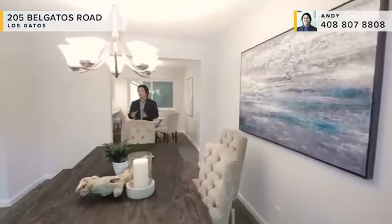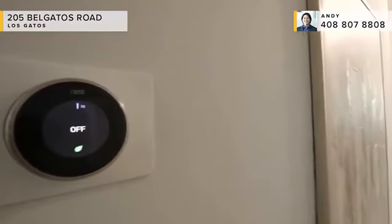The whole house has got dual pane windows throughout. We do have air conditioning as well as central forced air for heat. We also have a Nest thermostat so you can do any kind of temperature control online.